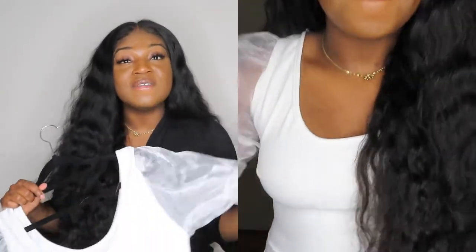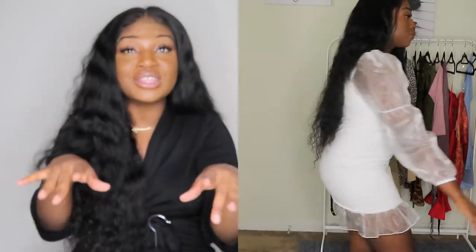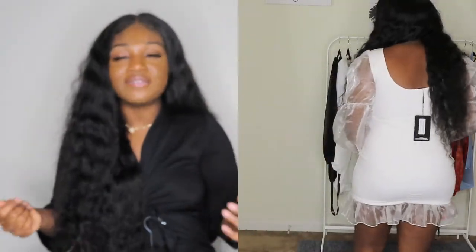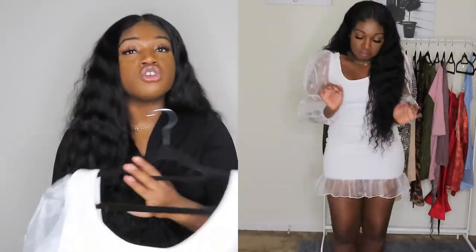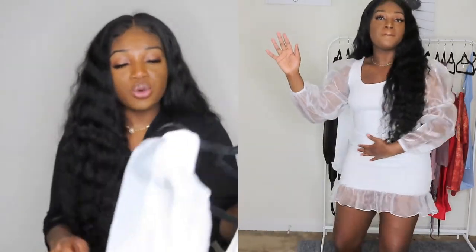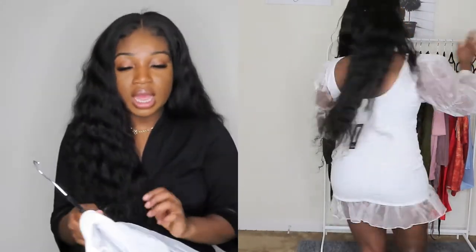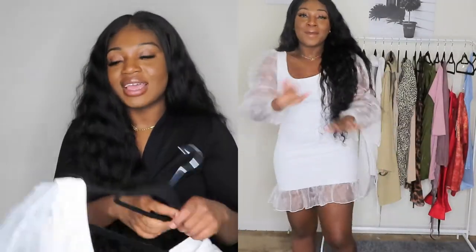Oh, I love this one. I love these little clear, see-through arms, and the bottom where it has the ruffles on it. It's really giving the girls, and the girls like these. This is so cute. It's so stretchy, it fits to you. The material is great. I just love everything about it.